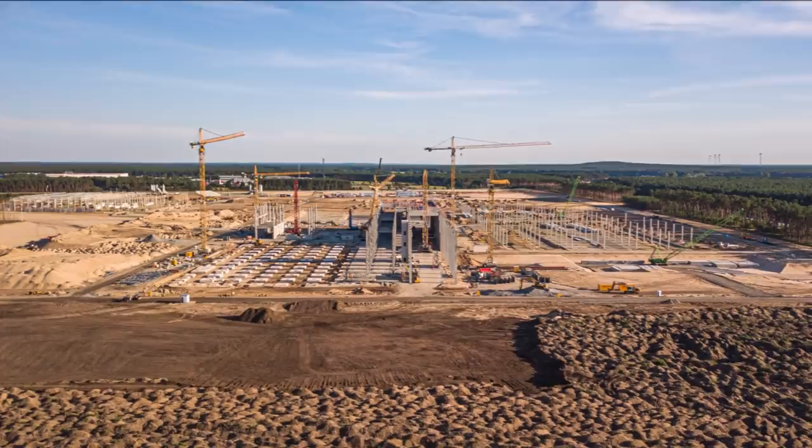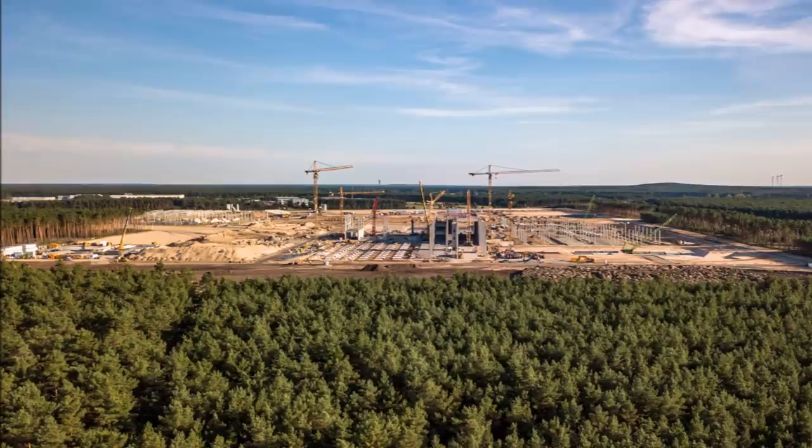What type of business? Maybe production or pre-production stage? I don't know, friends. But this is what is happening at Tesla Giga Berlin right now.